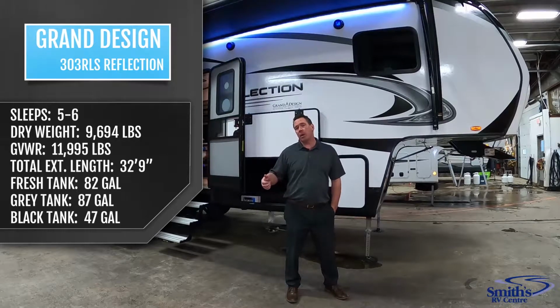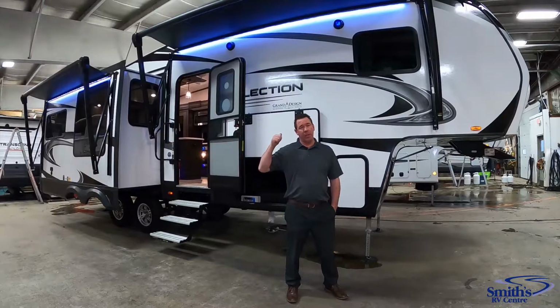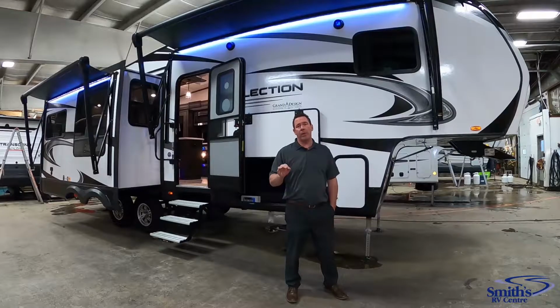Today what we're going to be doing is talking about the Grand Design Reflection 303 RLS, and it's actually the best floor plan in a fifth wheel a few years running. So let me show you why.